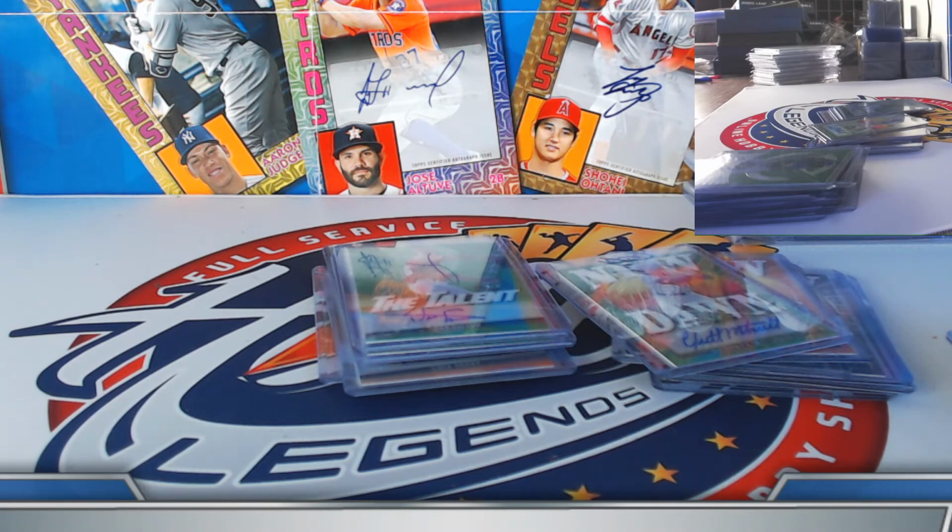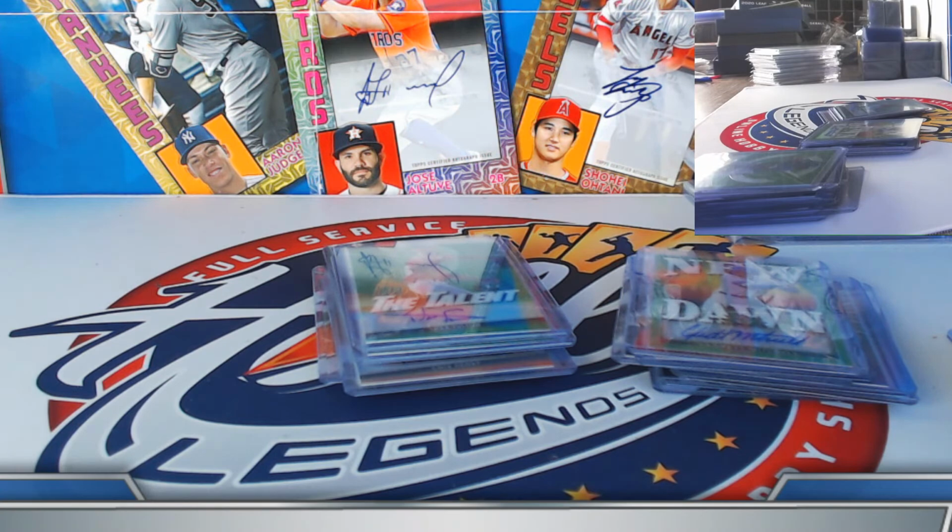If you did have an order that was solely a hitless spot, be on the lookout. We always try to ship you out something, for one, to exceed the postage you paid, and for two, to try to get you something a little back, something to look forward to on a hitless package. If you did have multiple spots, some went hitless, some did get hits, still be on the lookout. We still try to fill those in with a bonus pack if you had a hitless spot.